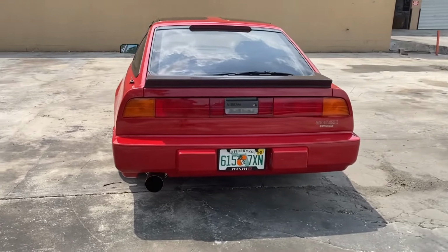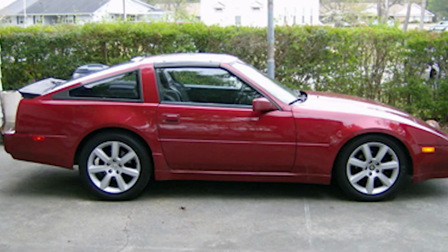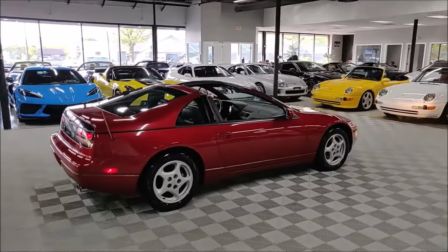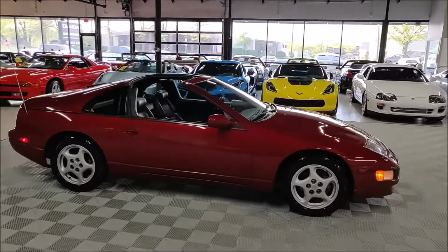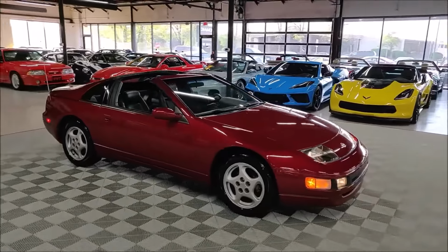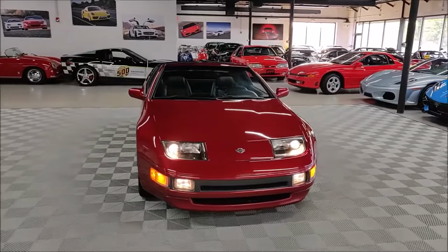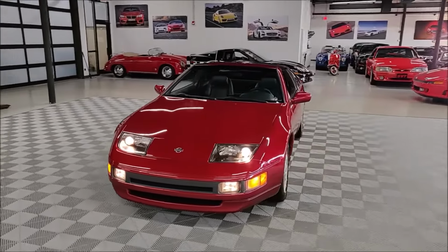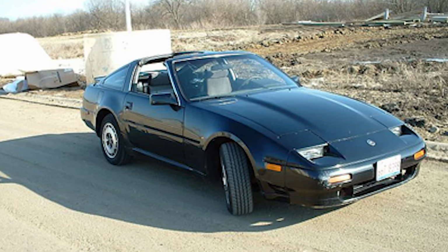But the next 5 on the list are somewhat obtainable because at least they made 500 or more. So the first on this list is called Cherry Red Pearl. This was made in 1989, right before they switched to the Z32, and they made 501 of these. This is the only picture I could find on the internet of one of these, and the rest, I guess, they carry the color on to the Z32s, and it became more of a staple color in the Z32 lineup instead of the Z31.